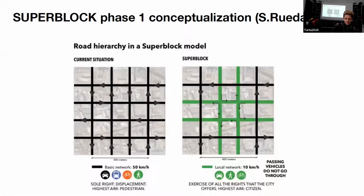And this is his proposal. So we have a grid of streets and we take away traffic around nine blocks, the green boxes.